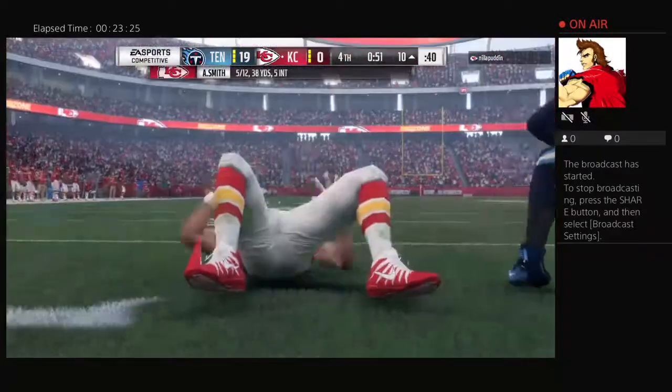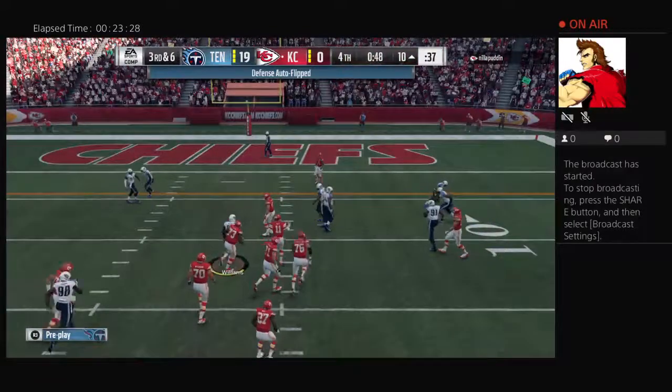It's Kelsey on the ground. And he'll get it here to the 10-yard line.